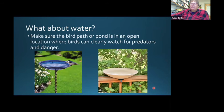Make sure though that your bird bath or your pond is out in the open like this so that they can see if there are any predators coming, any aggressive birds coming up behind them or a cat or something.